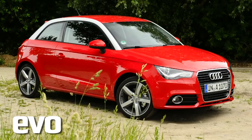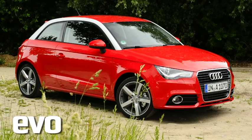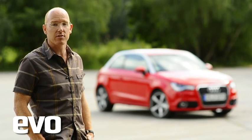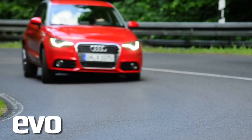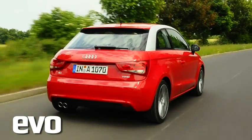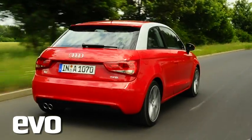But in order for it to do that, and the Mini, don't forget, is a really good little car, acting cool and looking good really isn't enough. It needs to have substance too. So the question we want to answer is, what sort of car is the A1?